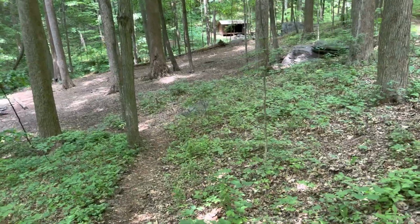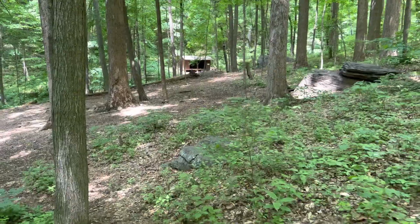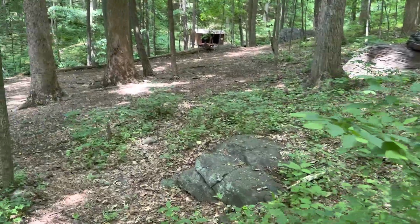All right, we've made it down to the shelter. You can hear the water running in the background. And we've dropped considerably. At our high point, we were at 3,900 feet, and down here we're at 1,860 feet. I'm gonna grab some water out of this stream up ahead, and then we'll change off the AT to the Mau Har Trail and head back up.